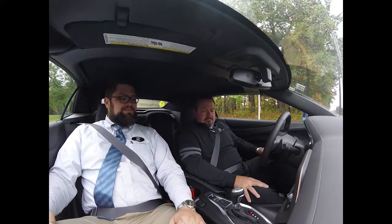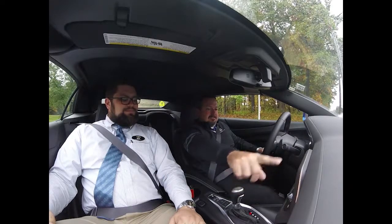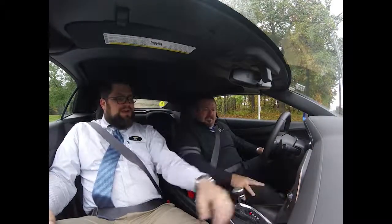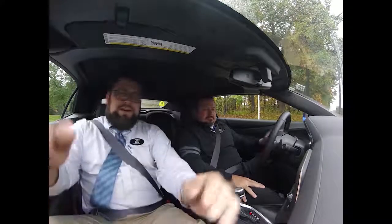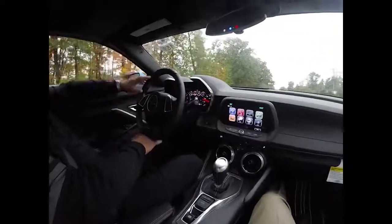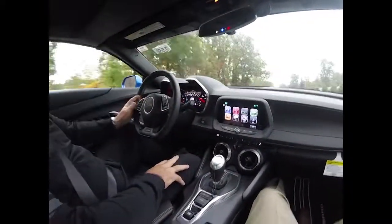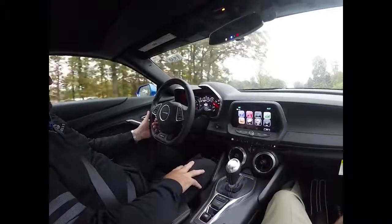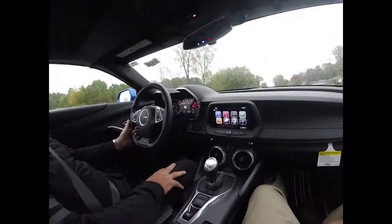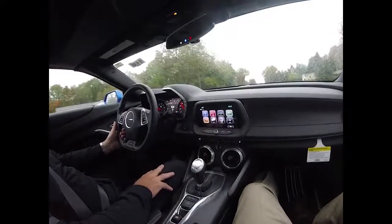I do like the layout. The CarPlay, is that what it's called? So this is the Chevy MyLink media center system. Here, let me pull this camera down. I like this, so it's not rubbing me or anything. I've got plenty of knee space. You've got the flat bottom steering wheel, and that's more of a feature for track days. It helps you keep track of where the bottom of the steering wheel is and gives you that little extra grip down there.